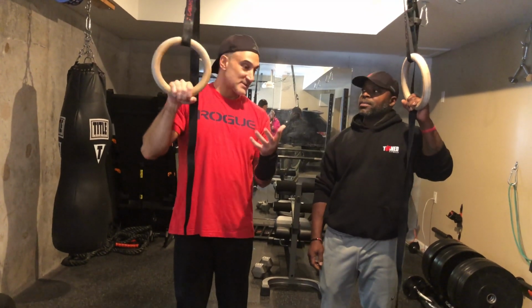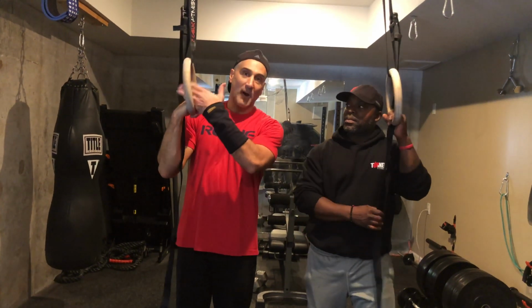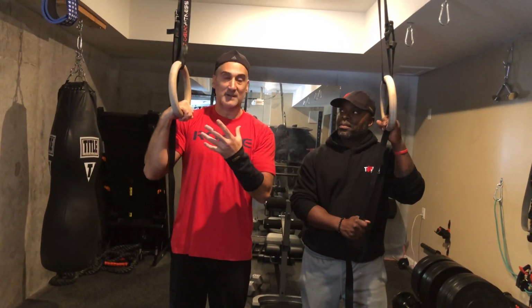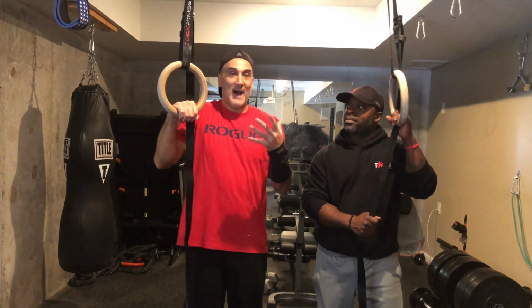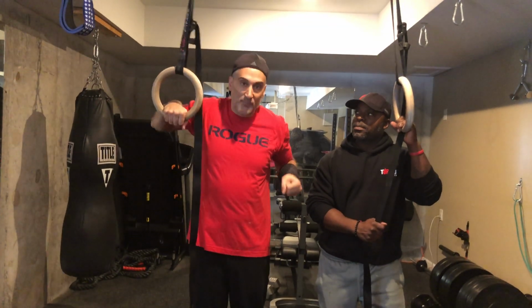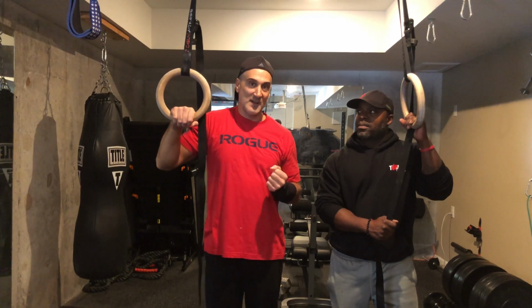So what you're going to see is, and he'll show you and I'll show you, the way that you hold your body position up here is what really makes it a tricep exercise versus a chest exercise. When you are more vertical, upright, it's more tricep. But when we lean over and get our body that way, it becomes more of a chest exercise. So you'll see how we do it.